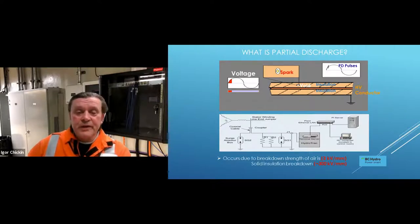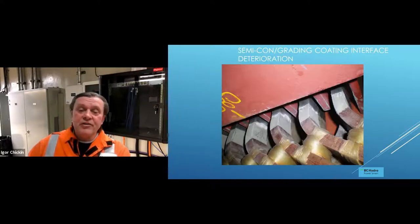What we do is have a PD coupler here, just down below, let's say an 80 picofarad coupler. At 60 hertz it acts almost like an open switch, right? But at a very high frequency, where the spark is propagating, the PD coupler allows the signal to go to the PD monitoring system, and we record a partial discharge. So that's the general picture that we see.